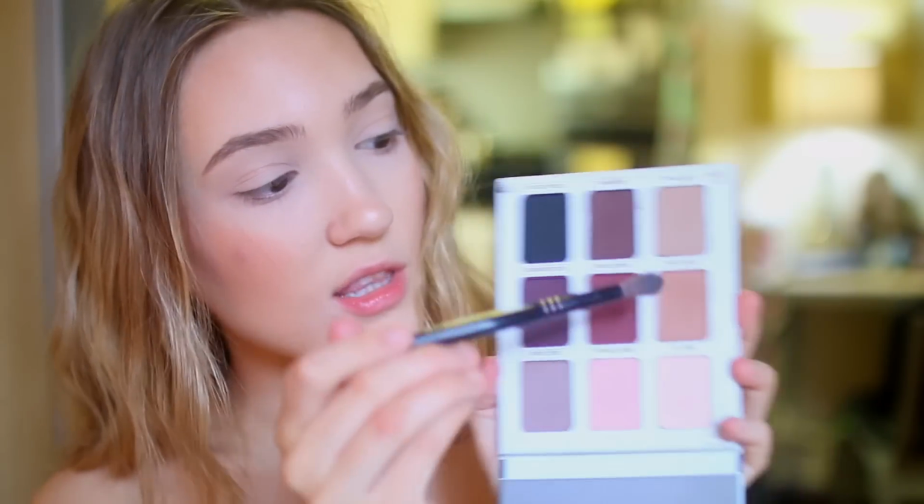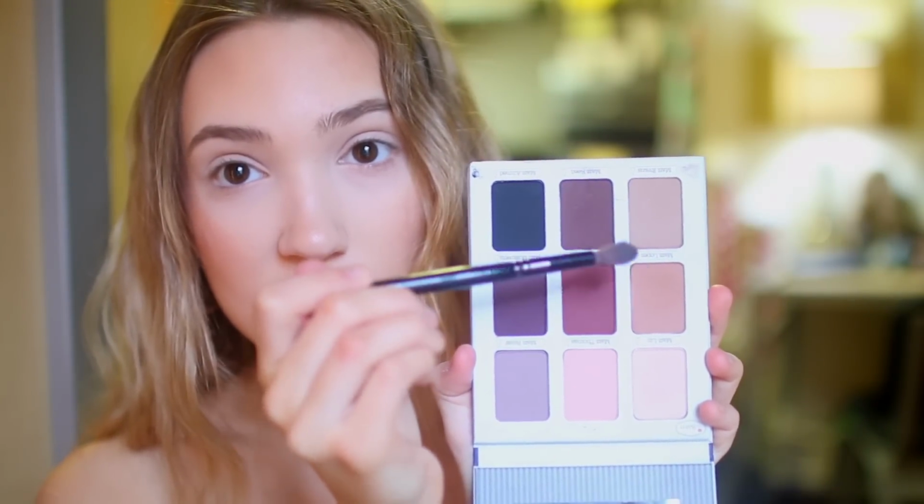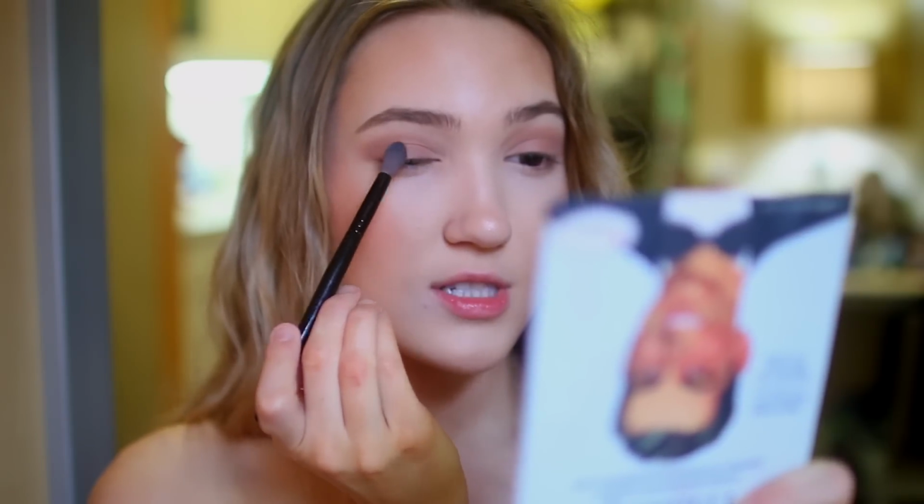For eyeshadow, I use the Meet Matte Tremoni Palette, which is basically just a palette of all matte shades. I'm specifically going to be using these two kind of orangey shades. I'm just going to apply these to my lid and then also to my crease. The winter time is just kind of nice to give your eyes a little bit more of a warm tone. So then after that, I kind of like to mix this red shade and then also this brown shade, and I put them together and put them on the outer quarter and a little bit in the crease.